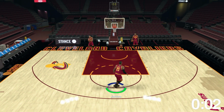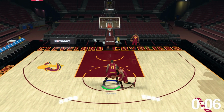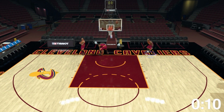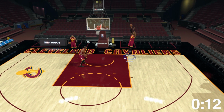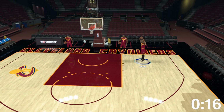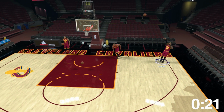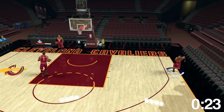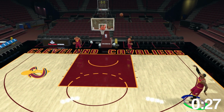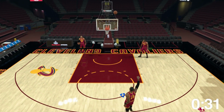LeBron gets a perfect release on his first shot. He's not going to miss mid-range shots. Those are probably his best shooting spot, except for when he does a little fadeaway like that, and he does it again. What are you doing, LeBron? Oh my gosh, he got it to go there. There we go. He's on to his three-point. First three-pointer for him goes in. I don't know what he was doing on the mid-range right there. He kept fading way out of bounds and missing for some reason, but he's got two three-pointers in so far.